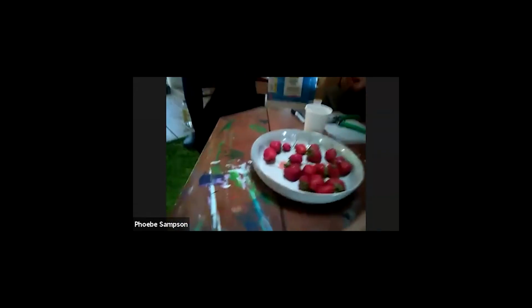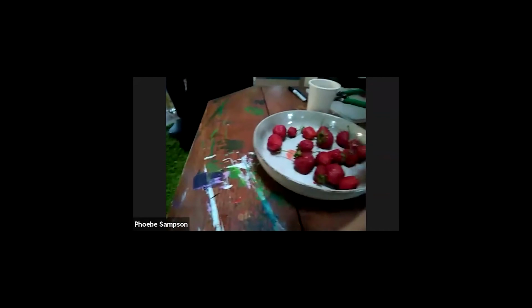Plug Family Roots Farm in Wellsburg. Try these strawberries, they're really delicious.